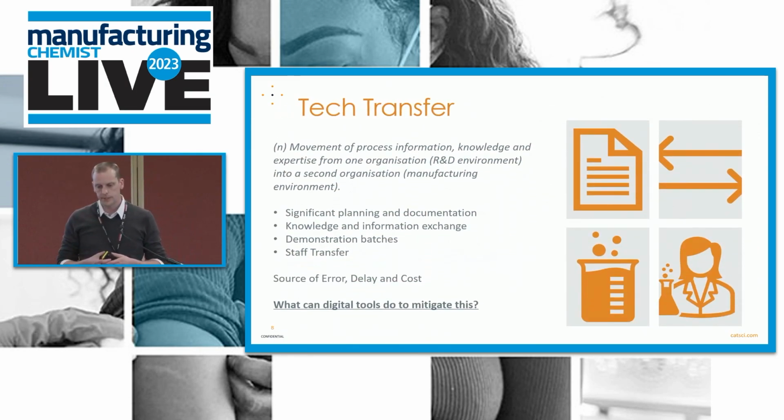So in terms of tech transfer, with the help of ChatGPT, which I'm sure I've modified, I didn't agree with its answer, but it was pretty close. The definition of tech transfer I've put here is movement of process information, knowledge and expertise from one organization to another. In this instance, I'm talking about moving from an R&D environment into a manufacturing environment, but it could be between two sites, between two companies, between two continents, wherever you're moving that information.